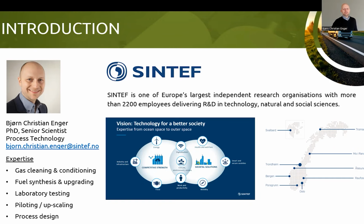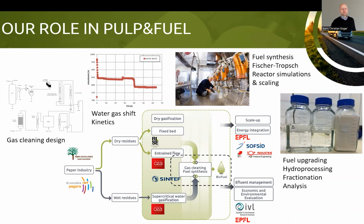In the Pulp&Fuel project, SINTEF has been responsible for work related to gas cleaning and conditioning, fuel synthesis by the Fischer-Tropsch process, and upgrading of the syncrude to biofuel through fractionation and hydroprocessing.